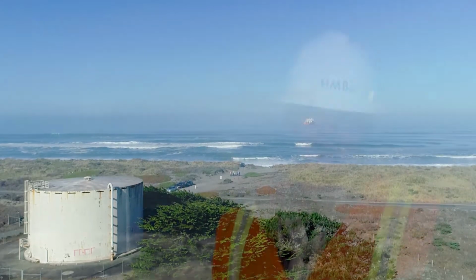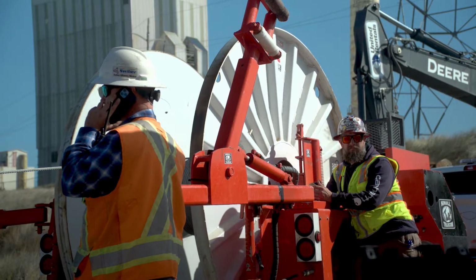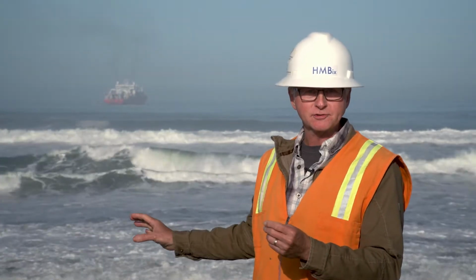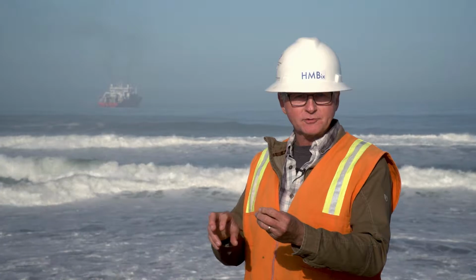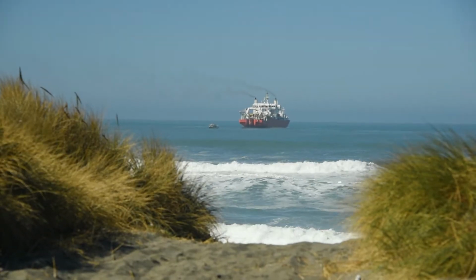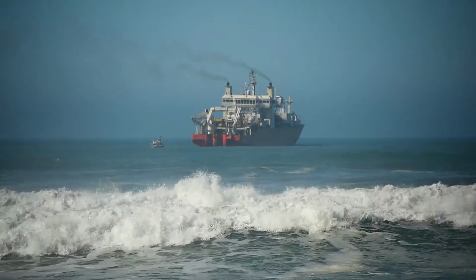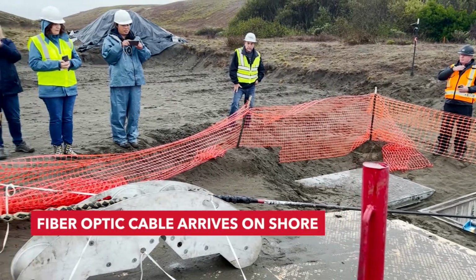This is an awesome day. It's cable landing day. Once the cable end is in the manhole and secured, then the cable ship will be free to start working offshore. So she'll move offshore a little bit, lower the plow. There's a plow that will actually plow the cable into the ocean floor, and it'll proceed offshore off to the end of the continental shelf, and then it will continue on towards Guam.